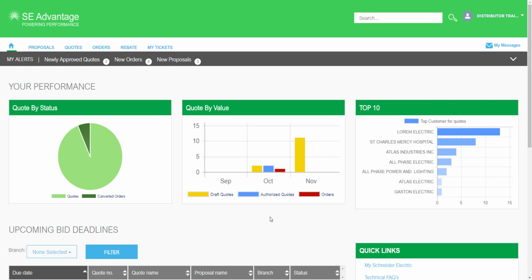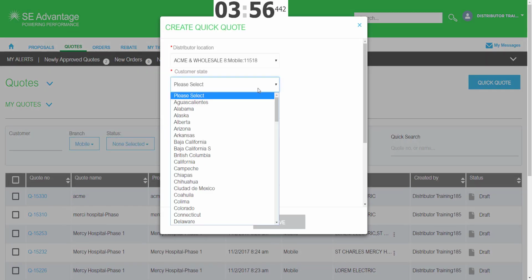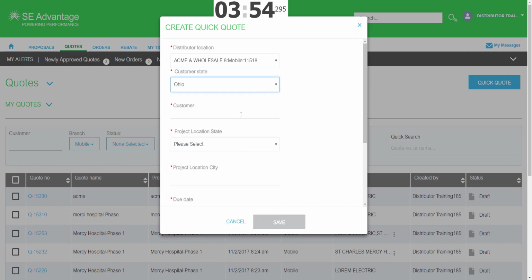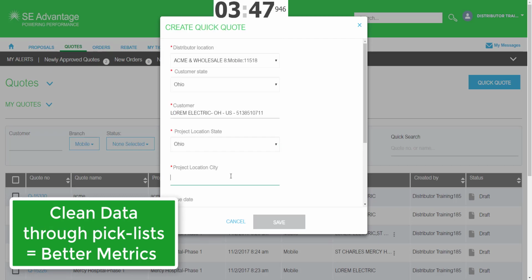With SE Advantage, you will be able to configure, price, quote, and even give out a submittal package within 4 minutes. I'm placing a countdown on my screen to demonstrate, and here we go. We'll start by going to the Quotes tab, and I'll choose Quick Quote because we want to do this quickly. I choose my state, and I start typing in my customer name. Notice it comes up on a pick list, and I choose that customer, which is Lorem Electrical.